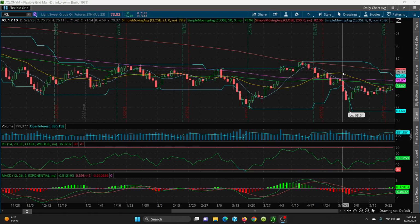Now, I want you to watch this key 21 SMA. This is sitting at 72.38, and this key 8 SMA here sitting at 72.27. Now you see how it's curling up. If it can curl up over that 21, then you can push the price right on up. So there are your key levels.